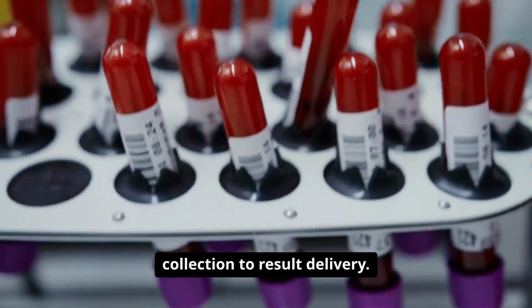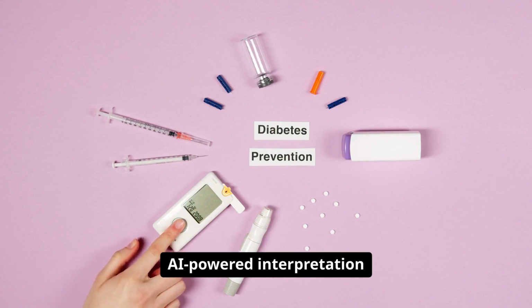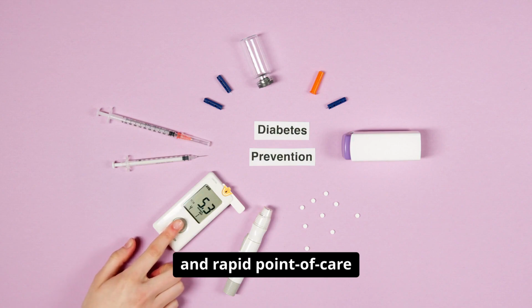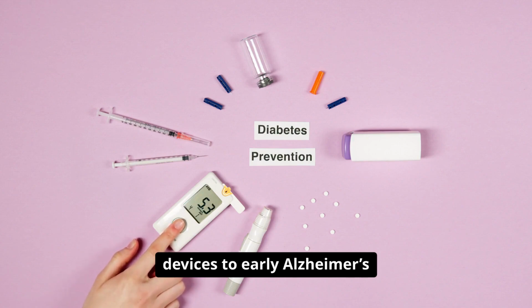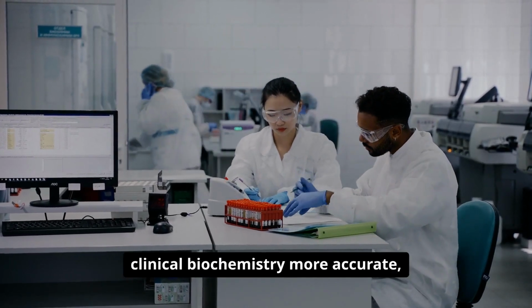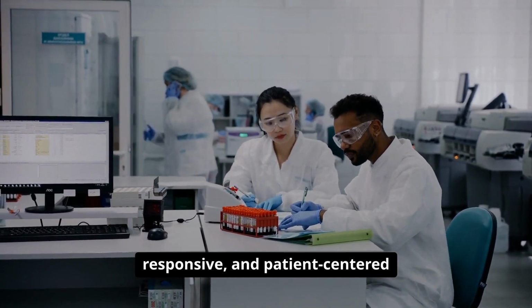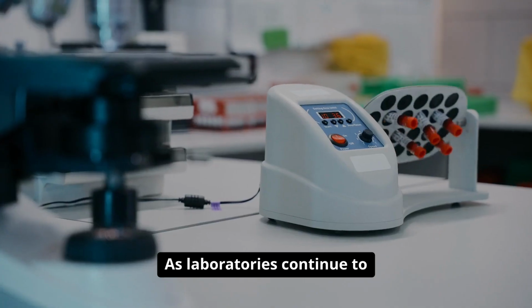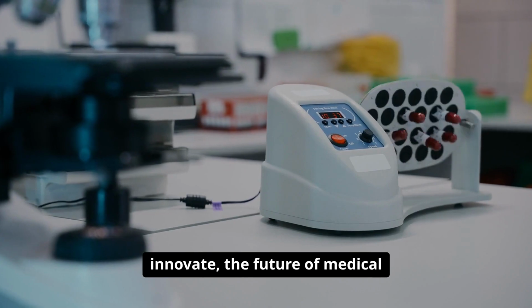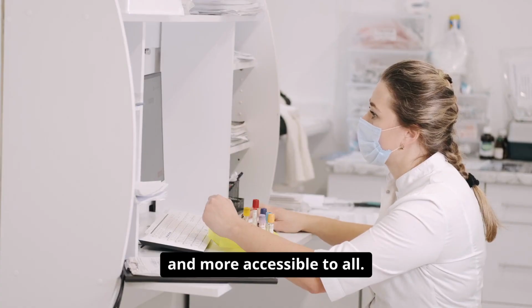In summary, these 10 advancements, from AI-powered interpretation and rapid point-of-care devices to early Alzheimer's biomarkers and remote diagnostics, are making clinical biochemistry more accurate, responsive, and patient-centered than ever before. As laboratories continue to innovate, the future of medical diagnostics looks brighter, smarter, and more accessible to all.